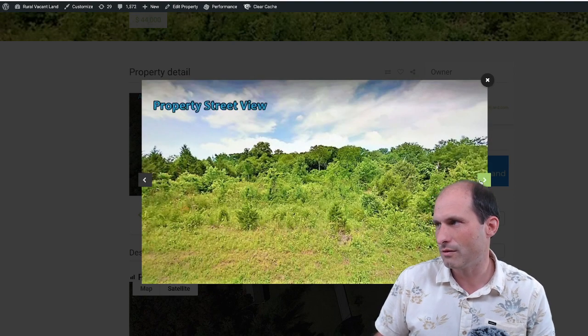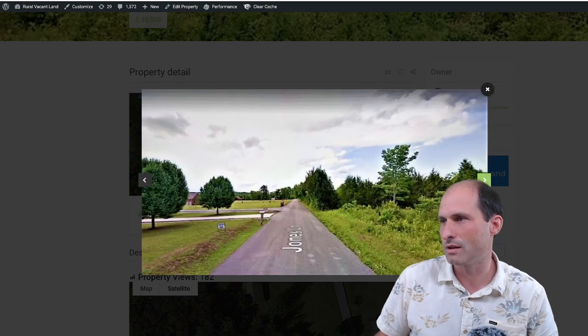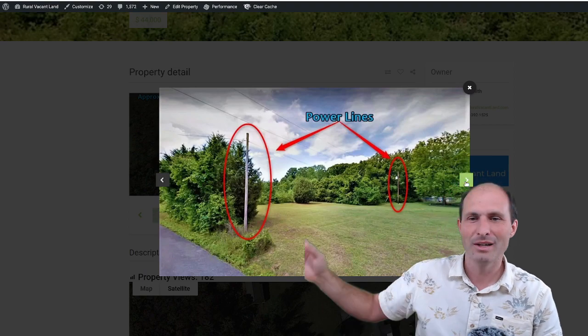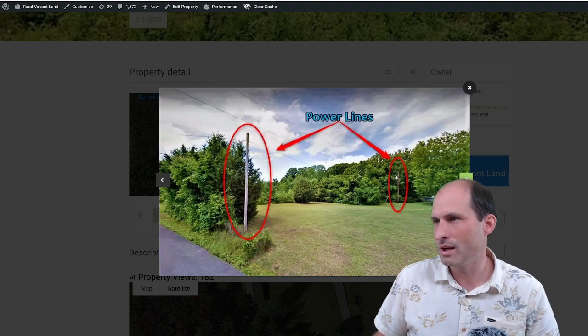Real estate in Murfreesboro has been absolutely bonkers nuts. Shortest days on market around. Everything's selling. Wait till I show you some maps. So here's some power lines. There's power lines to the property. It's going right next door.